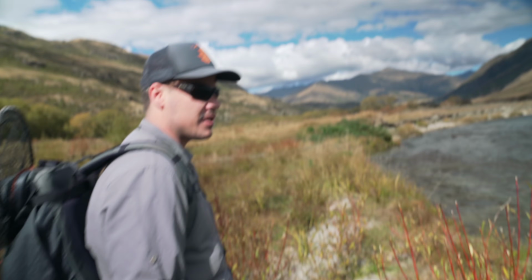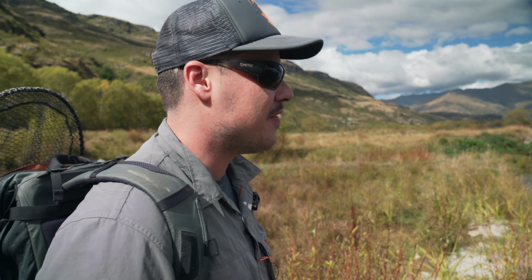So correct me if I'm wrong, but most of the time fish, especially trout, are staying face upstream, right? Yep, every time. They will never be in any other way than straight into the current unless there's a back eddy, and even then they'll still be in the current.